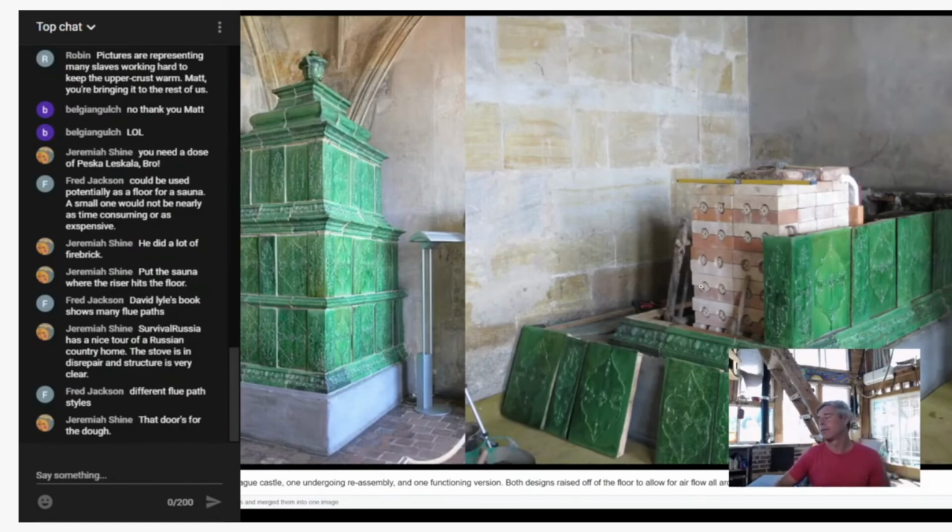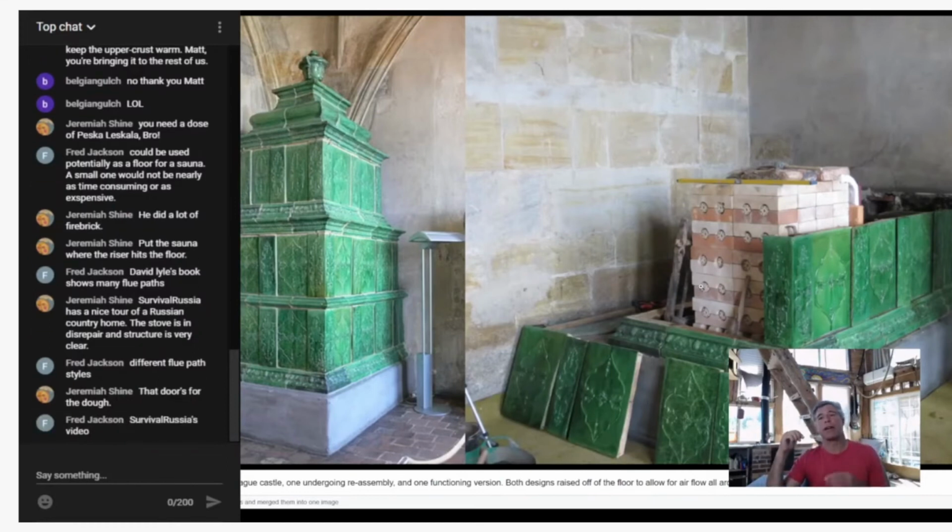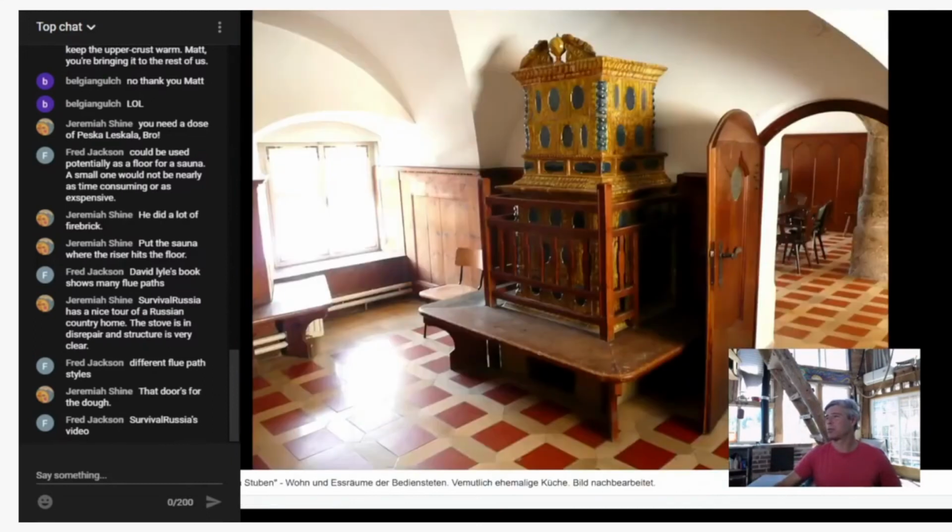I've always thought it would be amazing to build one. My neighbor is a potter, and sometimes I think about hitting him up to do some of this, but it'd be a lot of work. But I've also covered just the bricks of the tiny masonry heater behind me there. That's a great way to go. Even just a primitive style of just sticking them right onto the bricks. It just makes such a lovely finish. So really interesting way to go. Jeremiah says the doors for the dough, talking about the door on the little woman figure stove. That's pretty interesting. That would be a cool little bread oven.